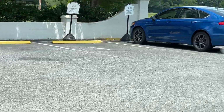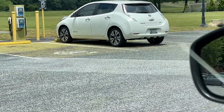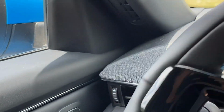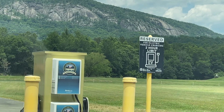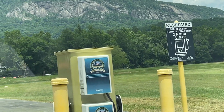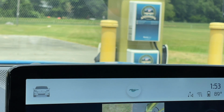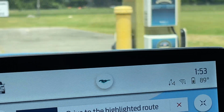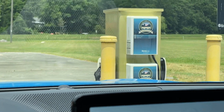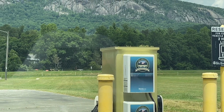Oh, okay, here it is. I got a leaf plugged in. All right, well, it's way off base, but it's okay. Reserved. So here it is. I get to park near the, yes, I know. Okay, it says 2 hours to charge, so let's do some things here now. All right, so I'm here at the Rutherford County public charging here for Lake Lure.